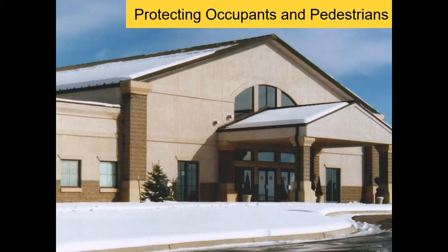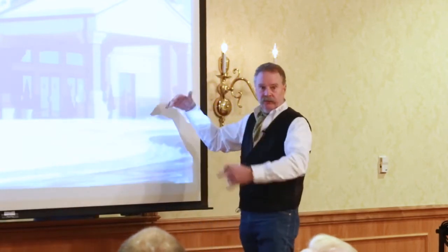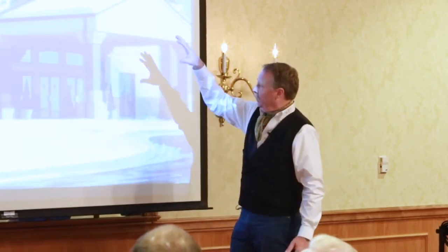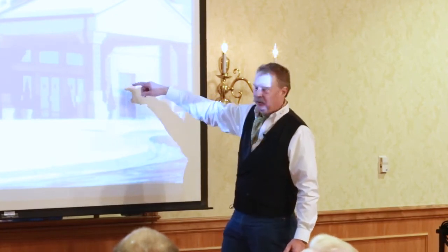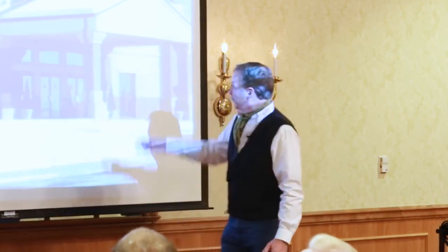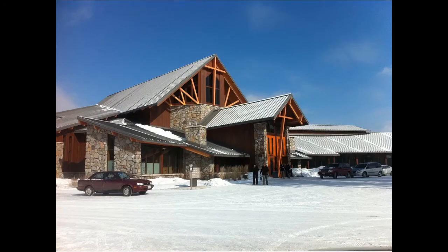Protecting entryways. Now, a lot of times we have architecture like this, where a portico comes out and protects that entryway. And so people are supposed to go this way. But people don't always walk where they're supposed to. So what if they're going this way? Now, this one is equipped with snow retention. Not so here. That's what the sign says right out front here.